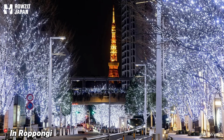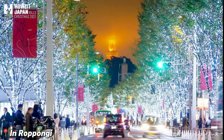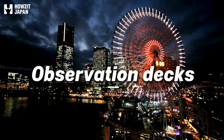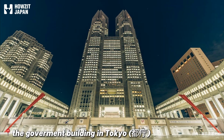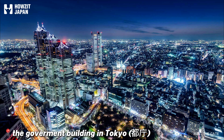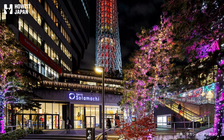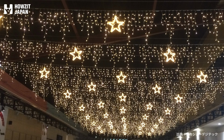Do you want amazing winter photo spots that are basically free? Check these out. Illuminations in Roppongi Hills. These tend to end by mid-February, if not earlier, so go as soon as you can. Observation decks with winter views. Usually the government building has a long line, but you can go to the top floor and see all of Tokyo for free. Shopping mall winter decorations. Stores start winding these down, but usually they will have winter illuminations till spring, so it's a good time to get a photo of their decorations.